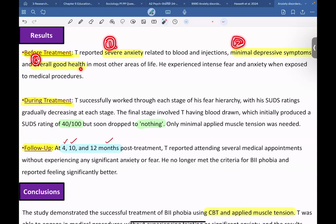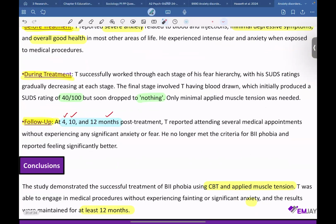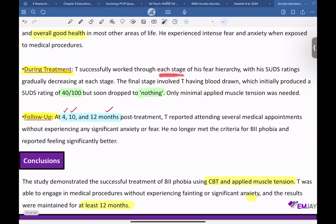Number two, if we talk about how the patient felt during the treatment. T, that is the participant, that is the patient in this case, successfully worked through each stage of his fear hierarchy with his SUDS. Now, ask yourself, do you still remember what SUDS is? SUDS is your subjective unit of discomfort scale. That looks a little untidy, more than a little, but I think that would make do.